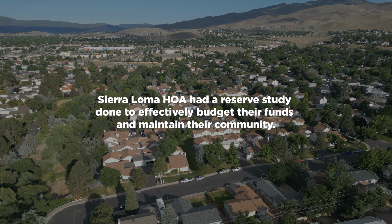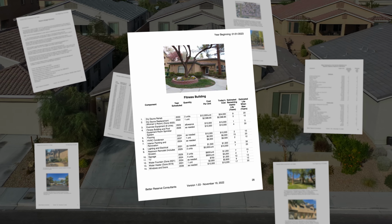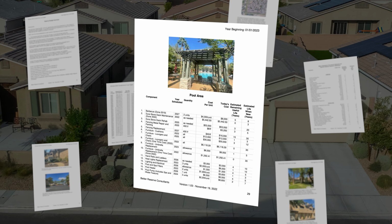I'm Mary Jo Betterly, our company's Better Reserve Consultants. We perform reserve studies on homeowners associations throughout northern Nevada and southern Nevada. A reserve study is a budget planning tool for the association's large expenses. In a typical homeowners association, for example, a condominium association, components would be included in the study such as roof replacement, painting and siding replacement, asphalt maintenance, even the pool interior resurface. And of course, now we've added roof rejuvenation to that list.